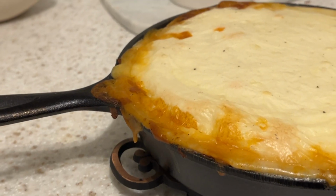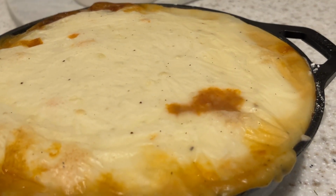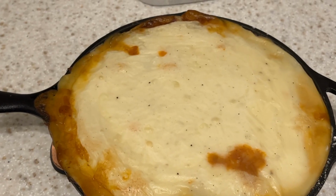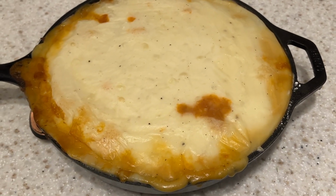Thank you guys so much for following us along on this fall-inspired what we eat in a day. All of these meals were absolutely delicious. And if you're interested, give them a good try because they are so yummy.